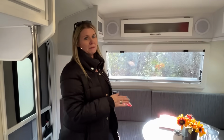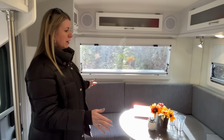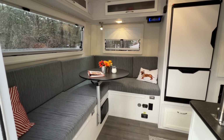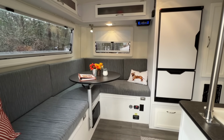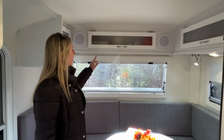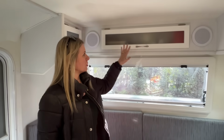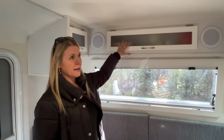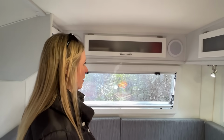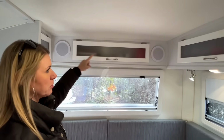All right, so we're inside the Escape 23, and starting out here at the front, it has a large L-shaped dinette. Looks very comfortable with the lagoon table. It has the laminate countertop to match the countertop in the kitchen, as you'll see here in a moment. These cabinets have lots of storage around, frosted glass inserts, which looks really good. And some speakers back there too. Yeah, it's got some speakers along the side.